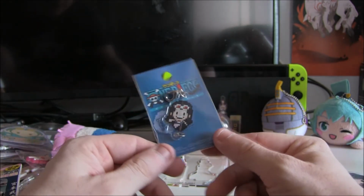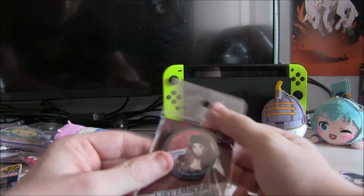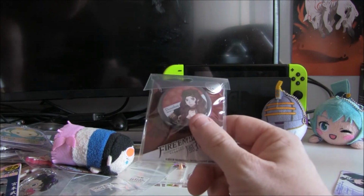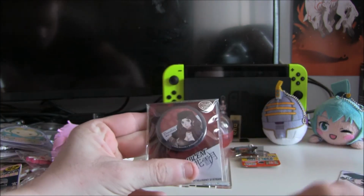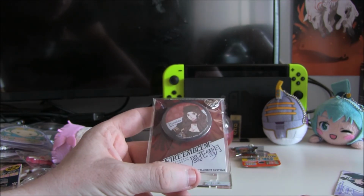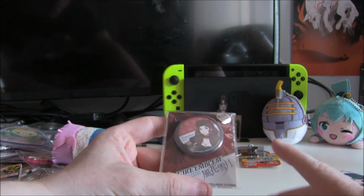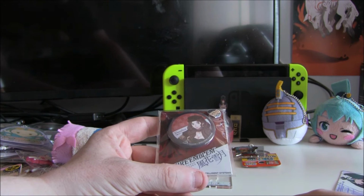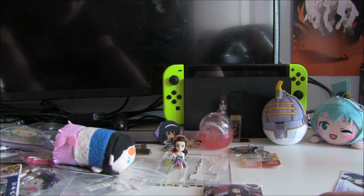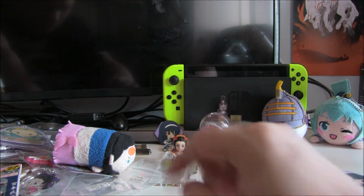We really do. And last up of the keyrings, of the stuff I've actually got here, because I'm sure I'm actually missing stuff that I've covered, but oh well, we have Dorothea from Fire Emblem Three Houses. Easily the best girl. Possibly. I don't know. They're all really good girls. I'm actually having a lot of trouble choosing which one is best girl. Oh well. And that is the keyrings. Wow, we've nearly gone on for 20 minutes. But there's still more.